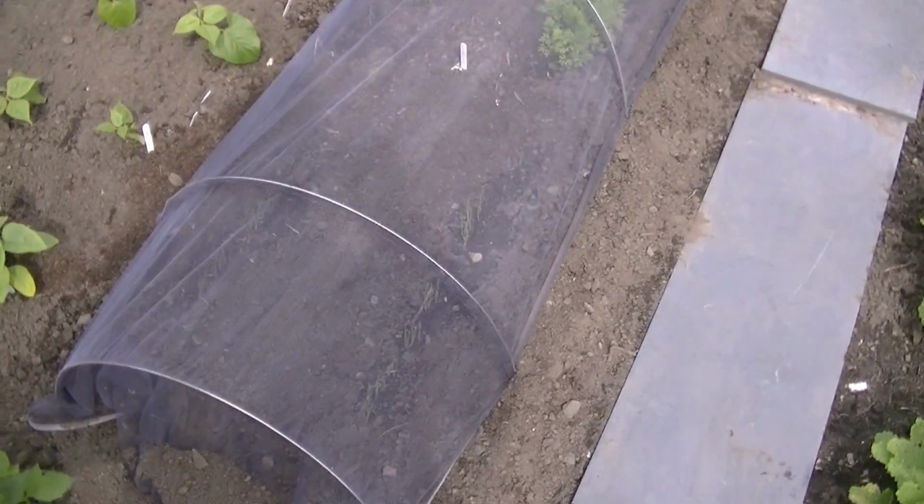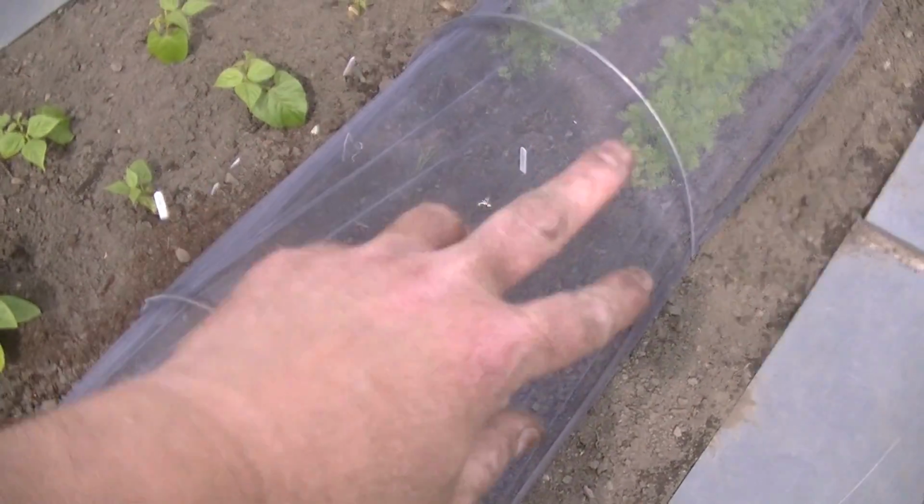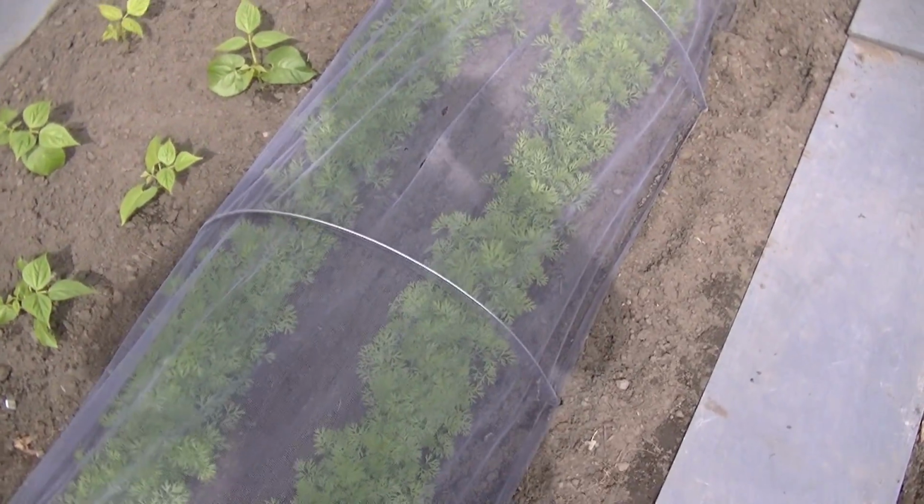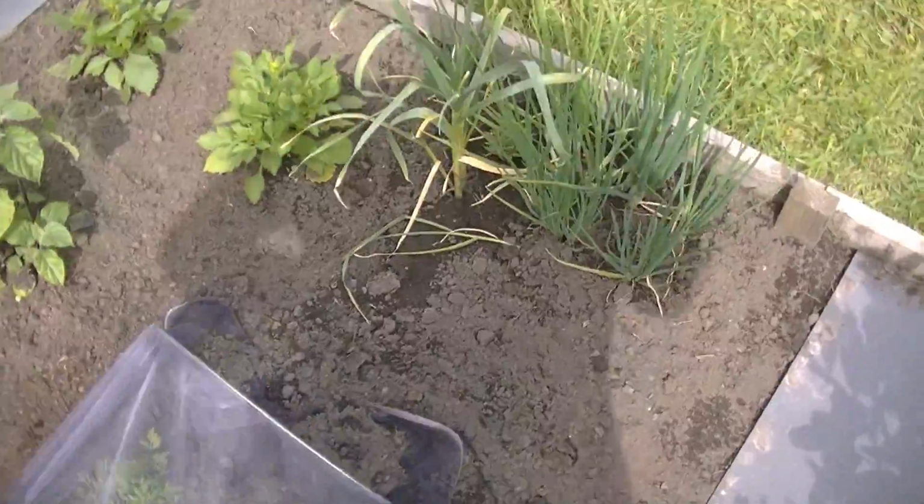Couple of spring onions that have not really done much in the old tunnel, and then the carrots as well, which are looking carroty. I'm going to turn around so that I'm not casting a shadow.